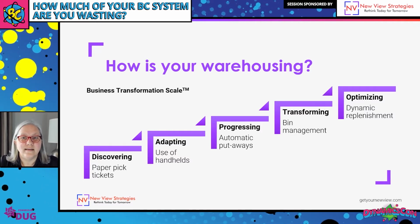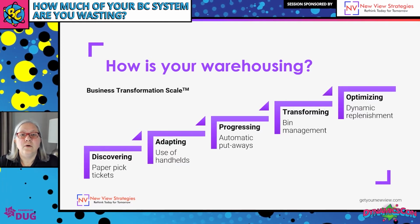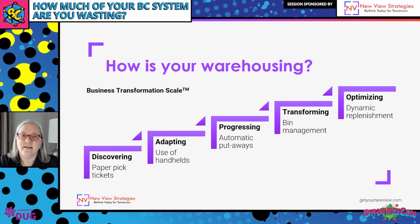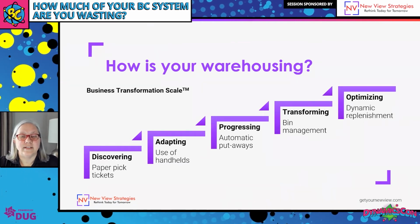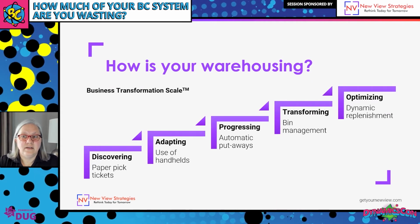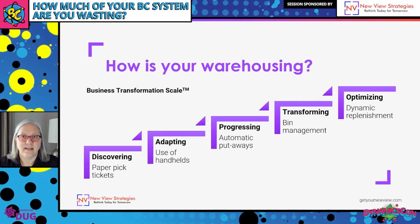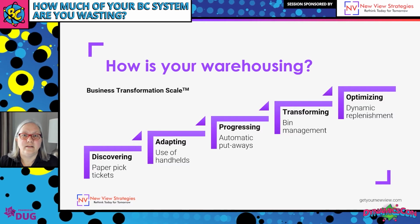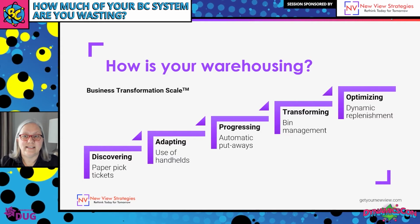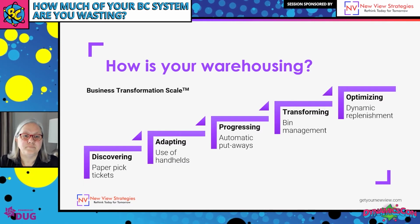Our next set, transforming, is if we're using bins. So we can start to take advantage of not only the efficiencies that we got with receiving in the progressing stage, but we can start to have the system direct our picking processes and our putaways for replenishment. So think about what else we can do with accuracy of inventory counts. And again, space management. If we don't have to worry that all the inventory for this one item is here, if the system can keep track of the 4 or 5 different bins that it's in so that we can have accurate inventory counts, that makes our cycle counting much easier.